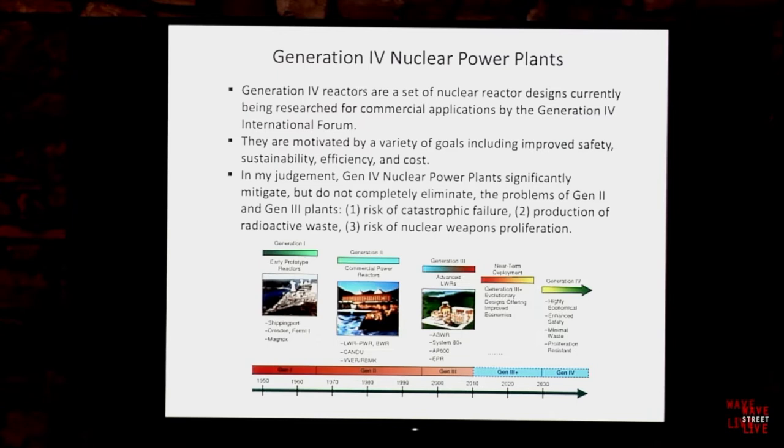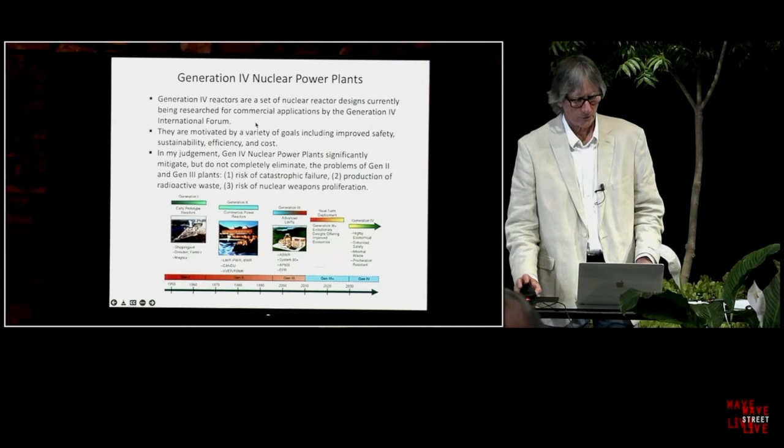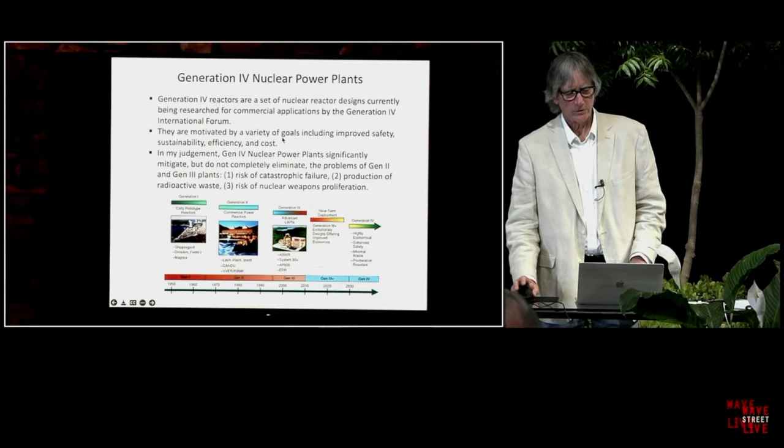So the point is, all the existing nuclear power plants that are in operation around the world are second and third generation plants. All the first generation plants are gone. They're second and third generation plants, and there's something called Gen 3 Plus, but it's really pretty much the same design. Generation 4 reactors are a set of nuclear reactor designs currently being researched for commercial applications by the Generation 4 International Forum. And there's about half a dozen different designs. They're motivated by a variety of goals, including improved safety, sustainability, efficiency, and cost.